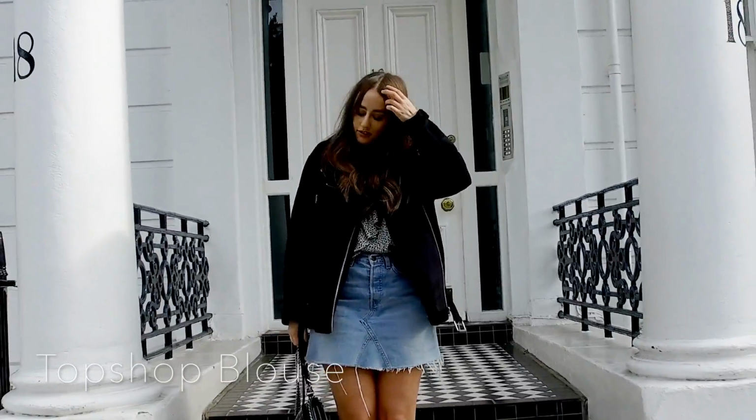So my fourth look is a little bit more of an understated leopard print look. It's got this top from TOPSHOP. It's a ruffly blouse, and it's actually very 80s.